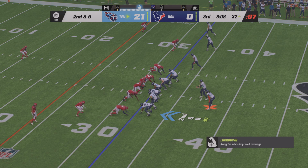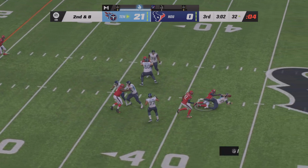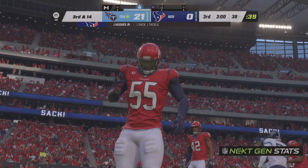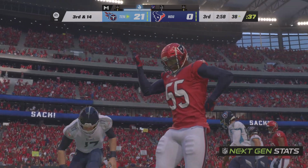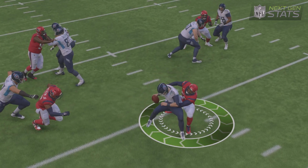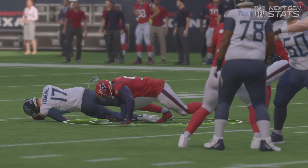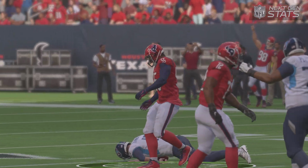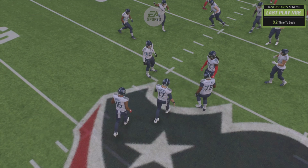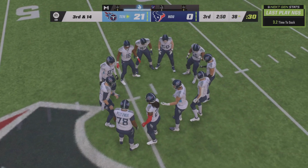Here's 2nd and 8. Tannehill now to throw. Under pressure, and he will go down. Sacked back at the 38. Jerry Hughes. Credit him with a sack, and it goes as a loss of 6. And the passing game's been struggling a bit today, and that was the latest example. Haven't been getting much yardage out of it, and now on his back after the last play, he faces 3rd and long.